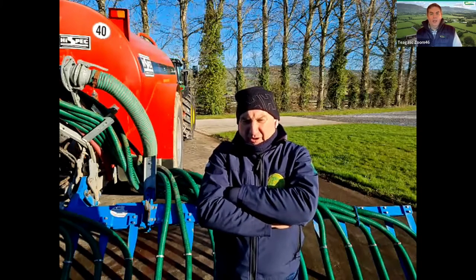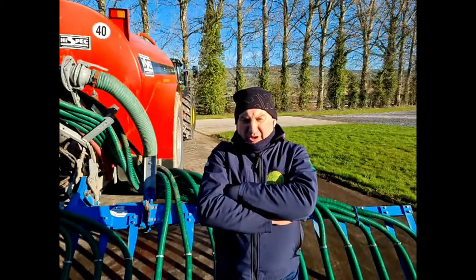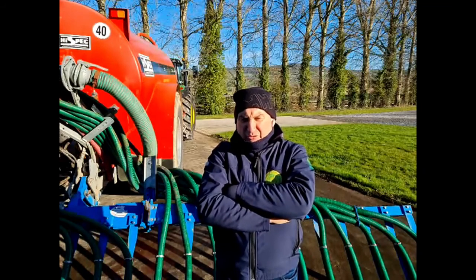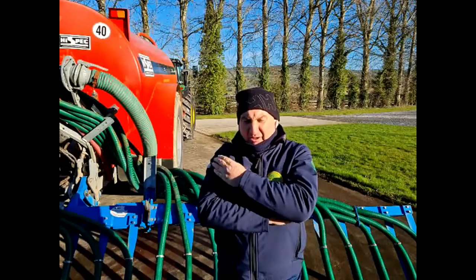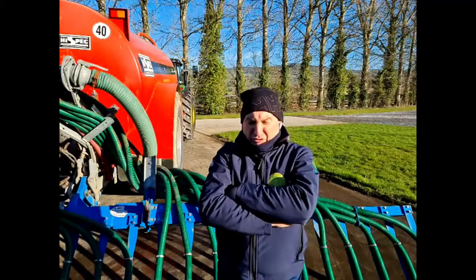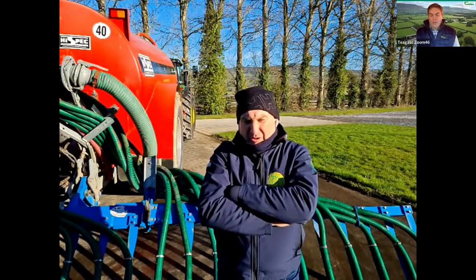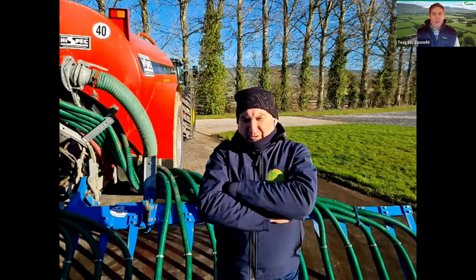It's a very, very good system. It works extremely well. But then the slurry again has to be in good condition, to be honest with you. It has to be able to be pumped, and it has to be exactly the same as the trail shoe system. It's all relative. And what about crossing roads and things like that? Is that possible? Or are there safe ways of doing that?